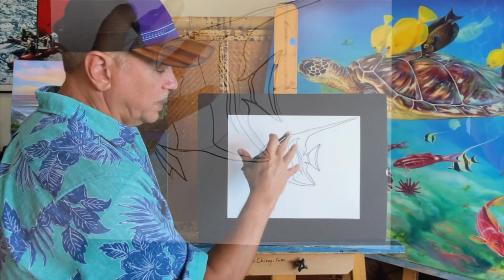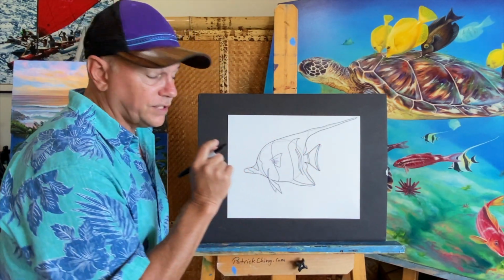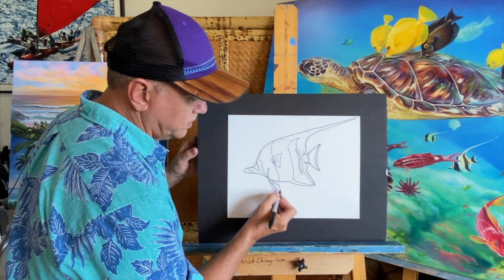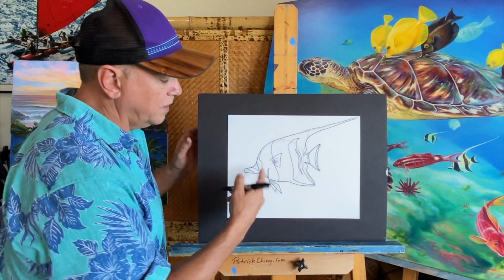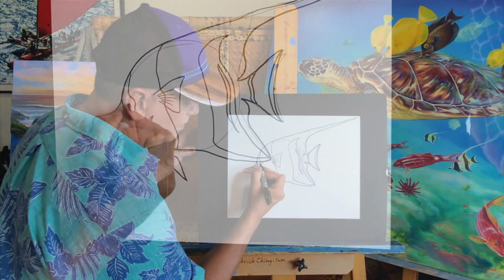Now the best way to color this or shade this is actually going to be with color. But first, as promised, I'm going to put in the maka for you, okay? These are some little lines for the fins there. But the maka goes right where the maka is supposed to be, yeah? And we'll put the maka right there.